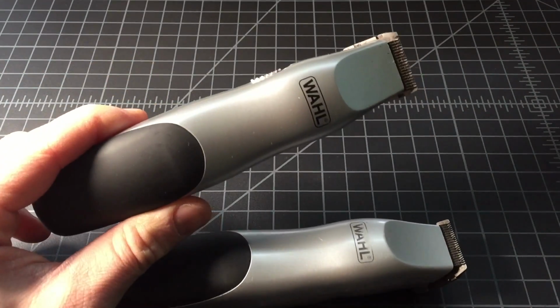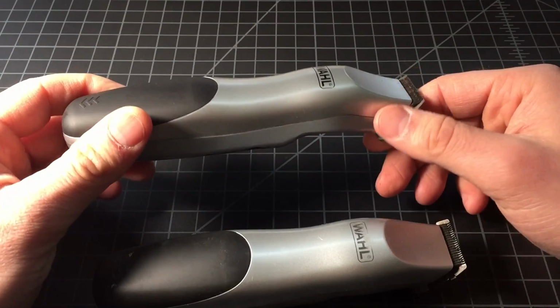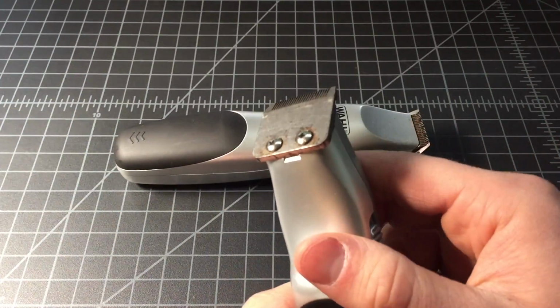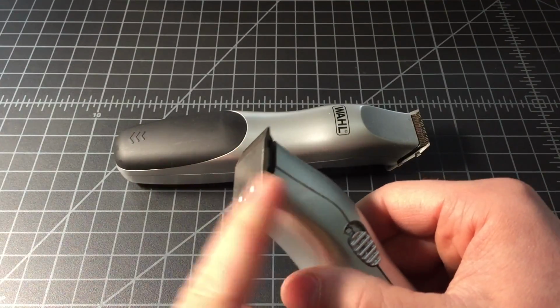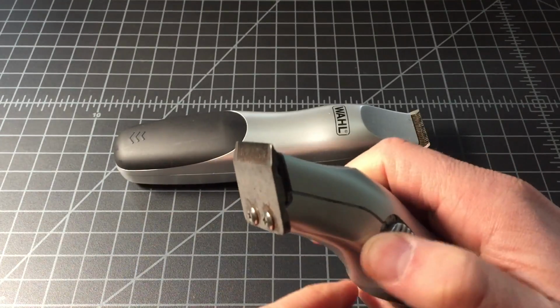So I would definitely say longevity is a nice thing to have with these. You can see they get a little rusty and a little gross, but this is just surface rust. This would clean off if I bothered to clean it, but it doesn't affect the performance of the shave at all.